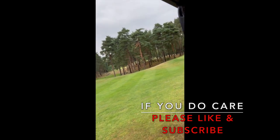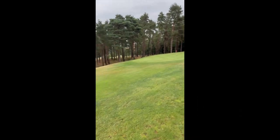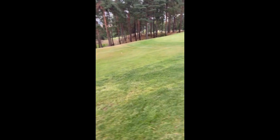Lovely little shot in. And again, look at that green. Look at the trees behind it. Lovely. I'm loving this. Absolutely loving it.